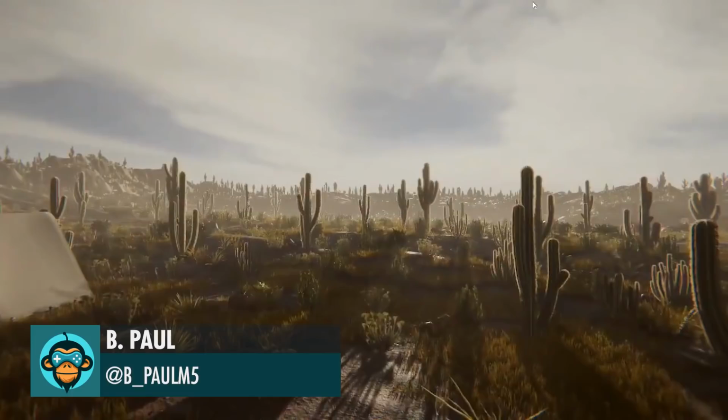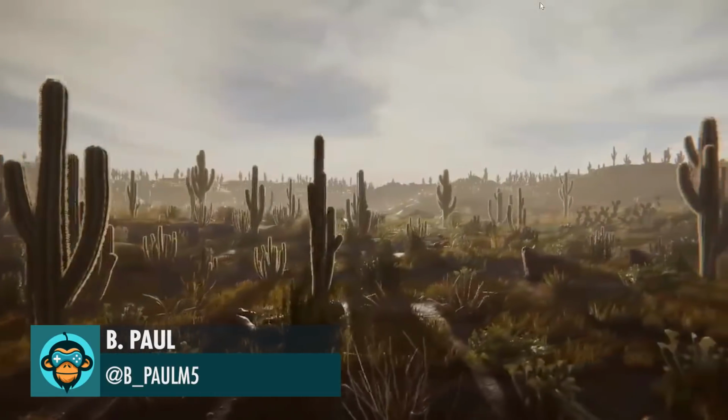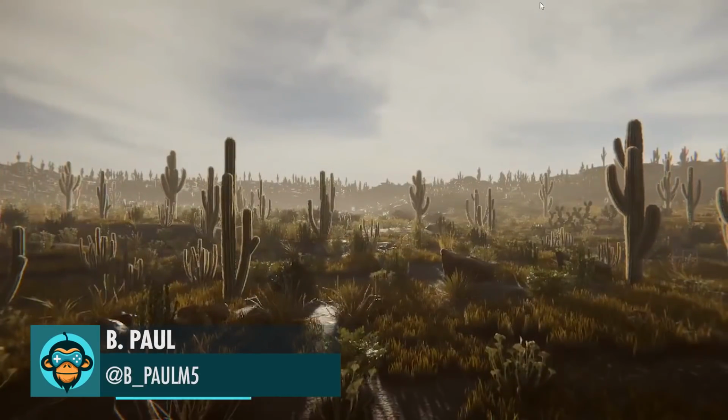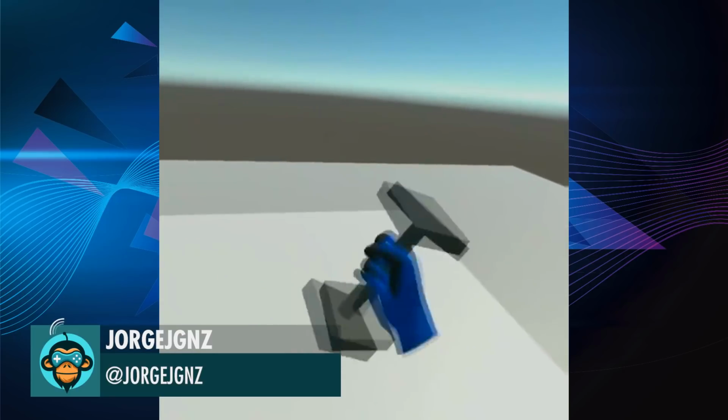Demo scene for the Mexican Desert package. All cactuses were made using Procedural Cactus Generator by B. Paul. Friction-based grabbing with only 2 simple scripts by Jorge.